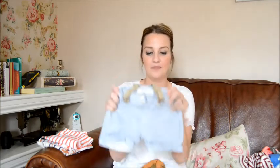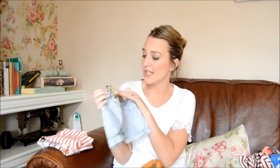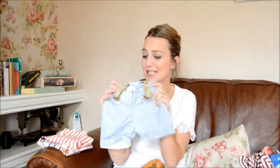What else have we got here? This little outfit I'm going to show you next. They have been worn because we went to a baby naming day, and I could not not put him in it because it was so cute. So he wore to that these little shorts from Zara, and you will notice they are tiny. Who wears short shorts? Albie wears short shorts.